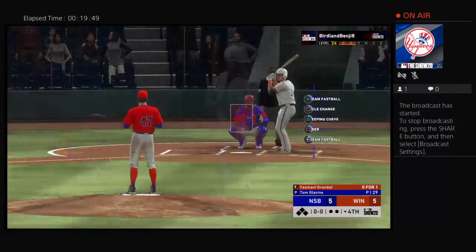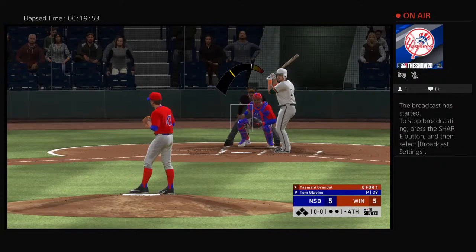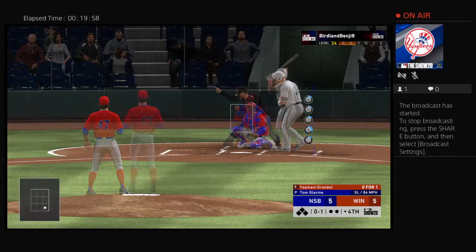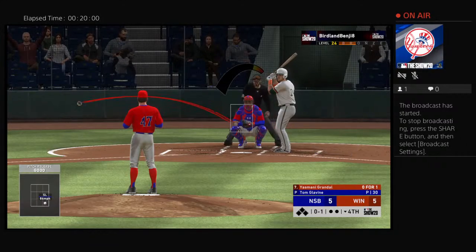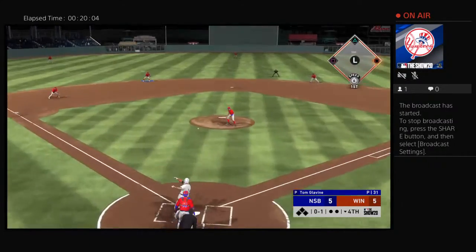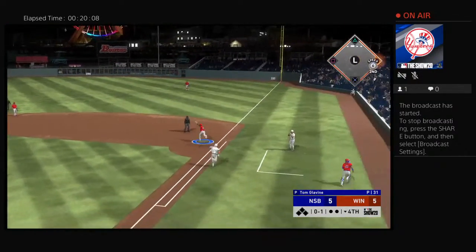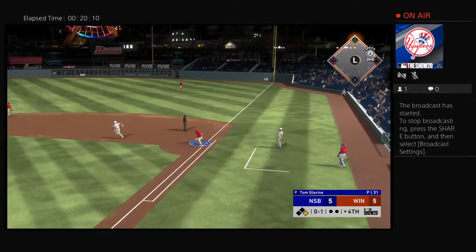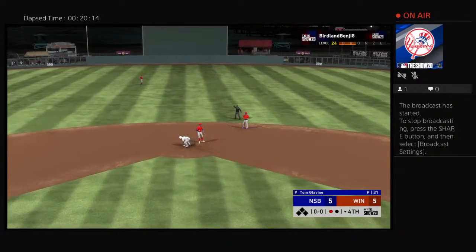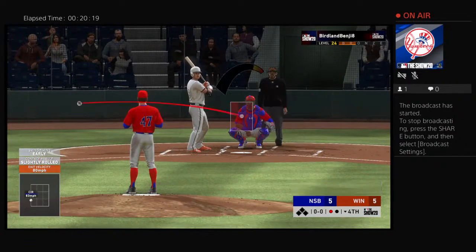So striding in, Yasmani Grandal. He's 0 for 1 after grounding out in his only trip to the plate so far. In there at the knees, strike 1. Grounded back up the middle, reined in. The tag, and he is out at second. So 1 away here with the bases empty.